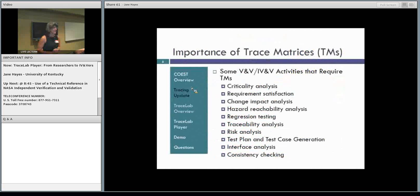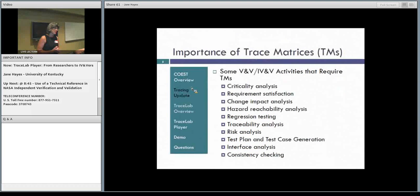Okay, so I think anyone that's doing IV&V knows that a traceability matrix or a trace matrix or a requirements traceability matrix, however you refer to it, is a very important item and is used as the foundation of many different important IV&V activities. And I have just a short list here, but certainly, I think everyone would agree that you can't undertake criticality analysis, risk analysis, and some of these other techniques if you don't have a trace matrix.